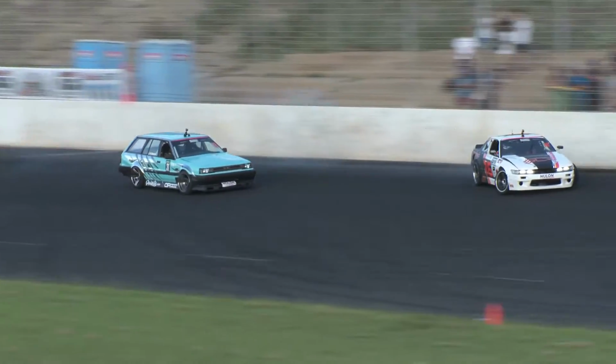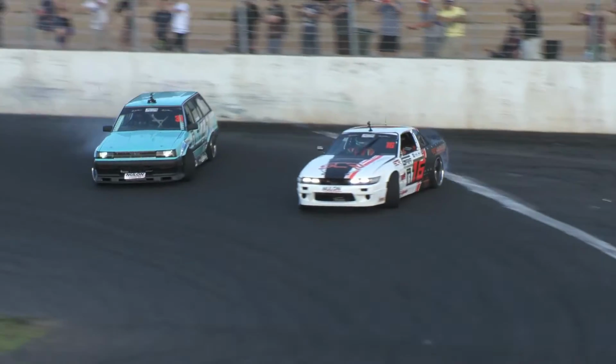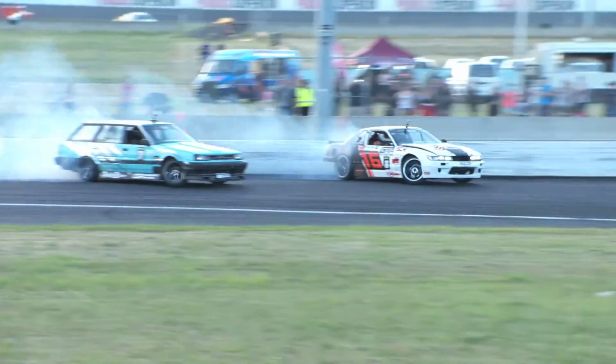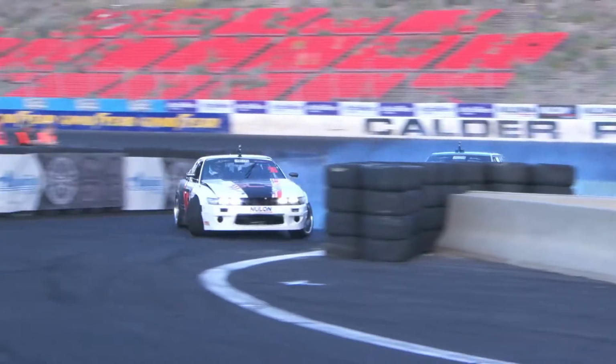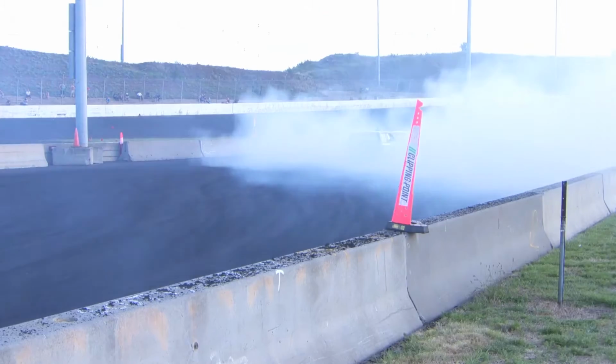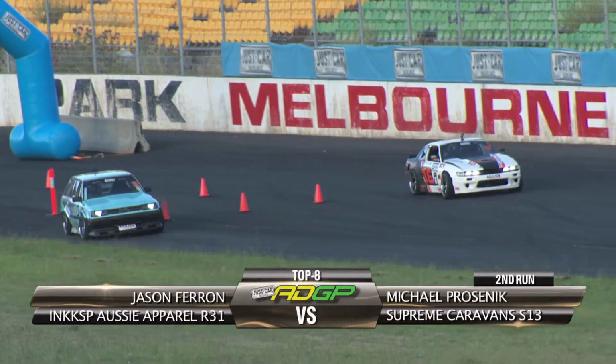Prosnik, pedal to the metal, massive entry, threw it in real early, gets right on the edge of that white line. You're allowed to go on the white line, just not over it. Jason, though, putting down a pretty solid chase run against Pros, but the judge is saying Prosnik has the advantage just due to being a little bit more aggressive in his driving. Let's switch it around now.